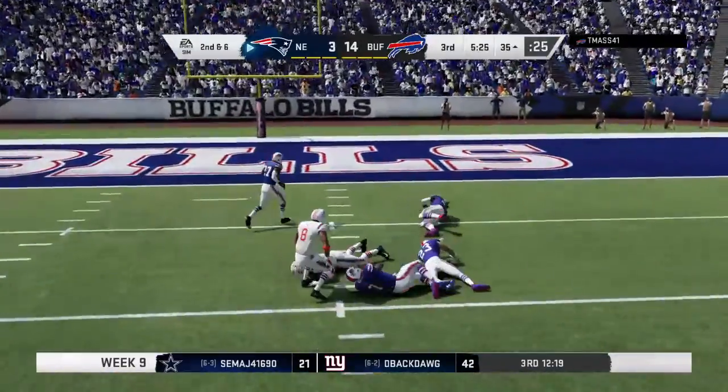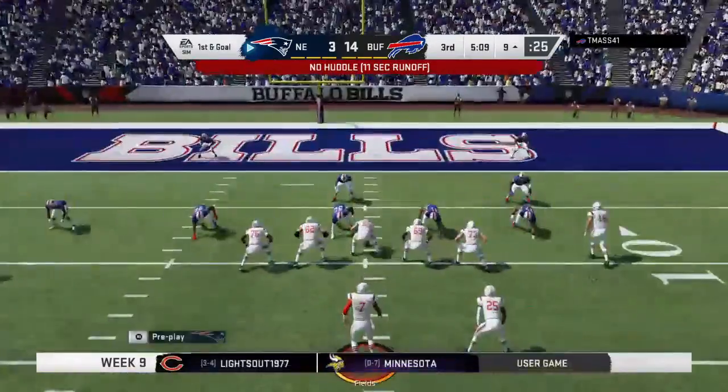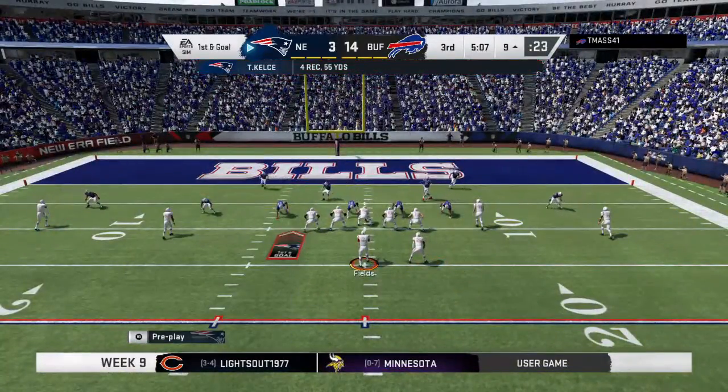The tight end Kelsey has it over the middle. And they move this all the way down to the 9. That'll be marked as a 27-yard pickup.